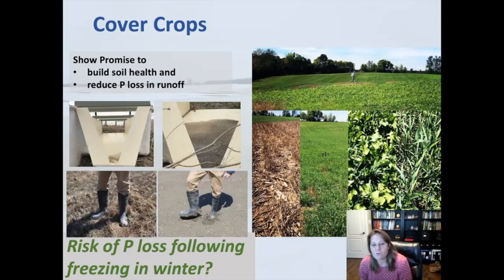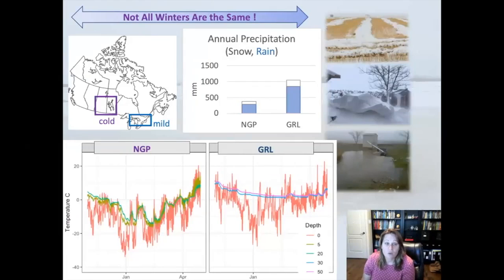The problem with cover crops is that they can increase phosphorus losses in springtime after they freeze in the winter. But much of the evidence for this is from study sites that are in the Canadian prairies or the Nordic countries that have much more severe winters than we do. So when we look at the graphs on the screen, in the Northern Great Plains, or NGP, I'm talking about Winnipeg sites here, and the Great Lakes region, we can see that we have more rain, but also more snow than they get in the prairies. And our air temperatures can get quite cold, as theirs do. The red is showing you surface temperatures. We don't get as cold as they do, but we can definitely see some cold temperatures.